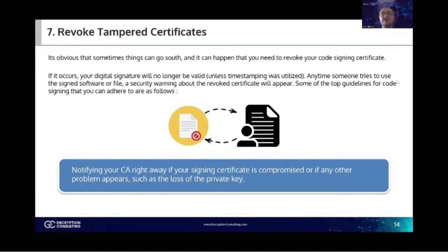And that just makes it even stronger if you use certain processes that automatically track certificates, or if you have your approval processes in place properly, you can quickly find tampered certificates and revoke them immediately.